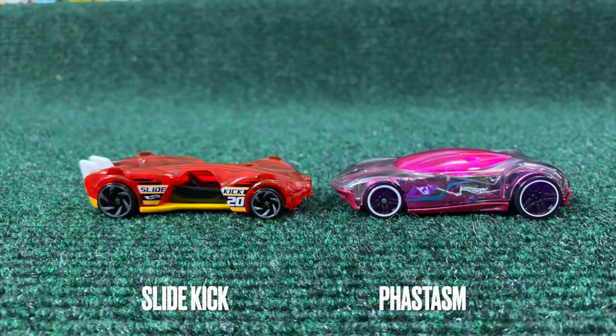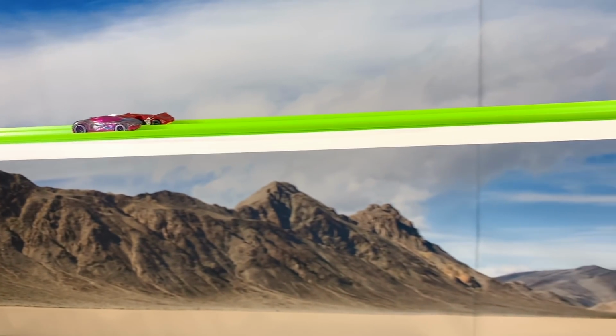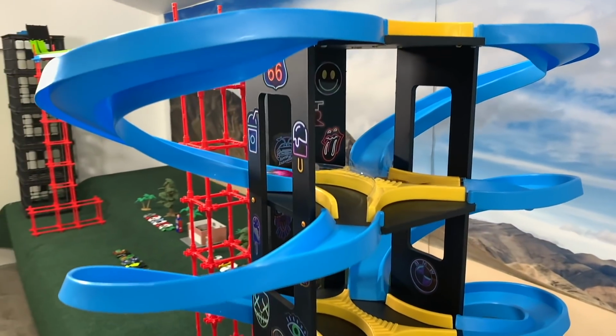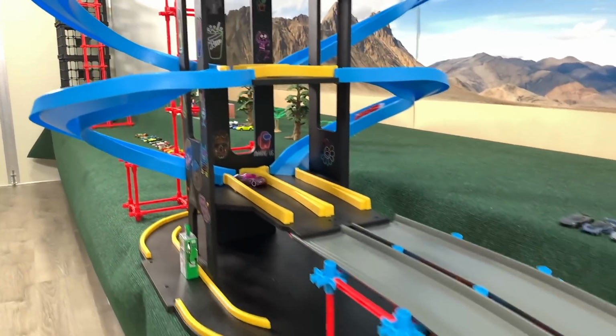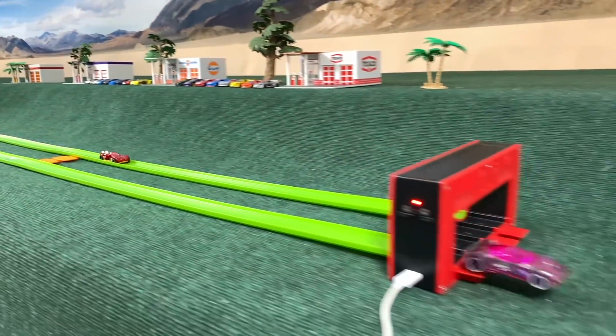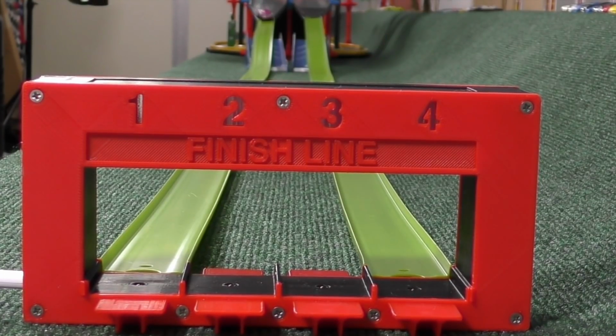Again, the X-Racers already have today's win. Slide Kick and the Phantasm. This will be a best 2 out of 3 to determine the best X-Racer, well, from this particular day. I'm sure it looks different depending on the track and even the day that they come out to race. Again, the Slide Kick looking good down through turn 3. Oh, on the side of the track, wheels up vertical. And that's going to do him in on this race. Phantasm will catch a break here early in the finals.